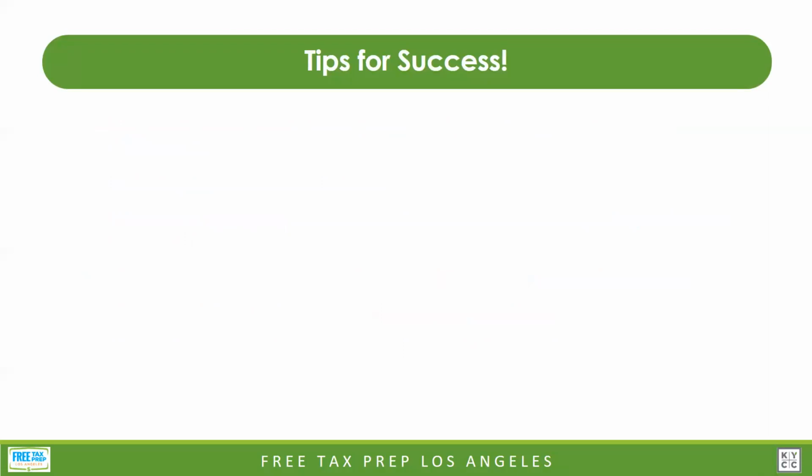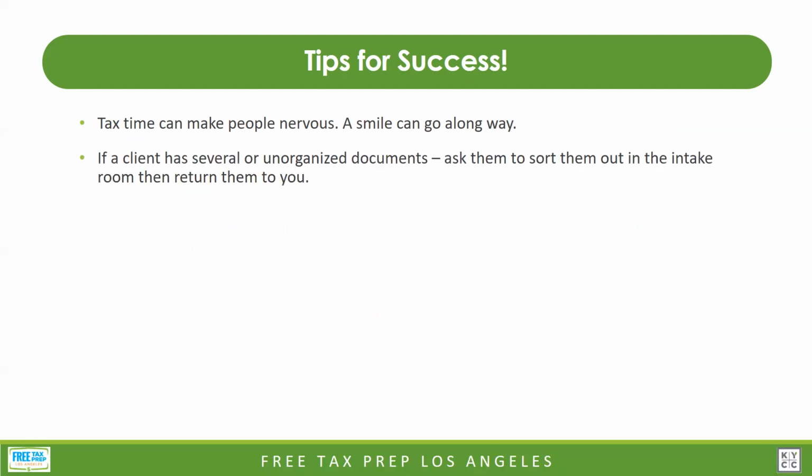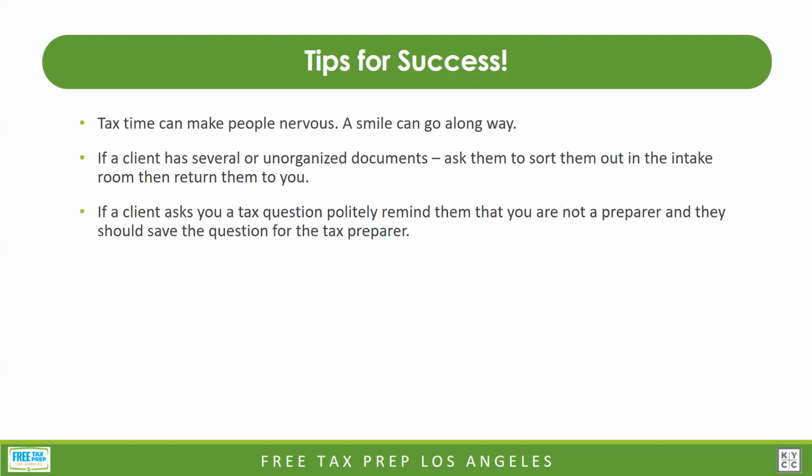So I would like to provide some useful tips for you. First, tax time can make people nervous. A smile can go a long way. And if a client has several or unorganized documents, please ask them to sort them out in the intake room, then return them to you.